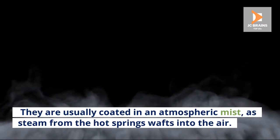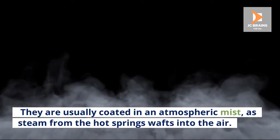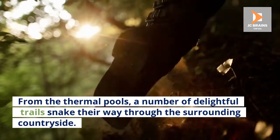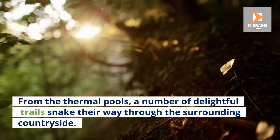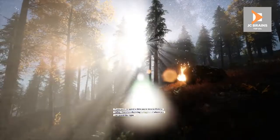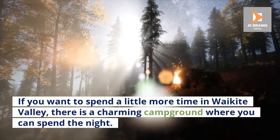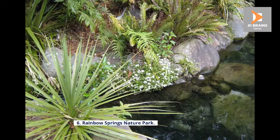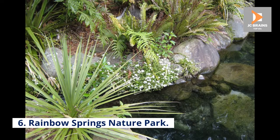They are usually coated in an atmospheric mist, as steam from the hot springs wafts into the air. From the thermal pools, a number of delightful trails snake their way through the surrounding countryside. If you want to spend a little more time in Waikite Valley, there is a charming campground where you can spend the night.